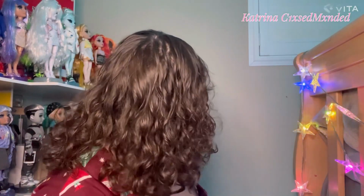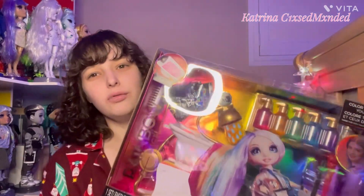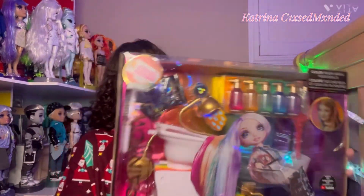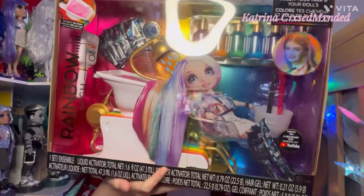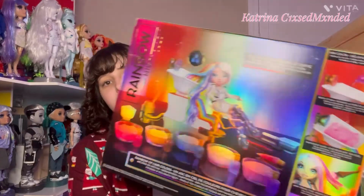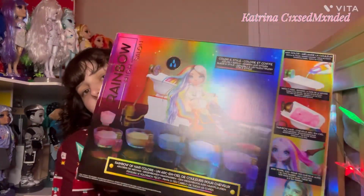And then next we have the Amaya hair salon playset. You can get the doll, but it's sold separately. But I don't really want the doll, and plus it just comes with extra stuff, so I don't know. I don't really want it. And then here is the back of it. See, that's the doll that you can get separately.